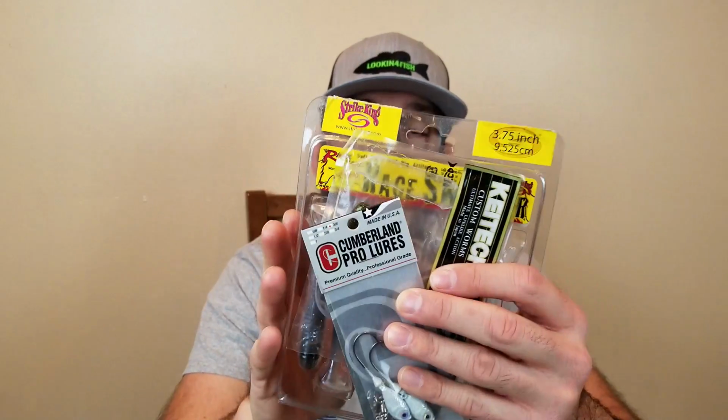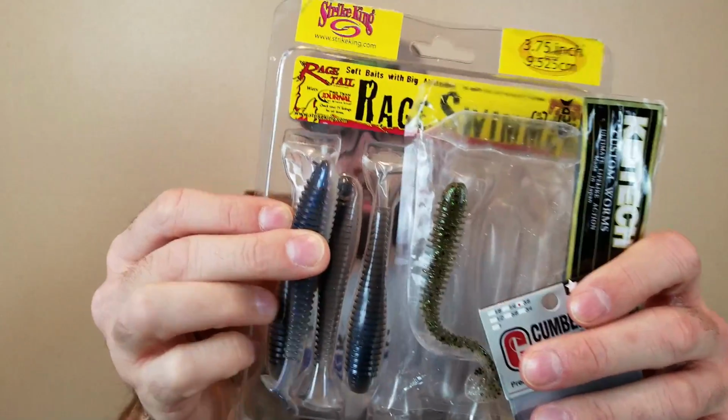The thing that makes the paddle tail swim bait so nice is there are so many different shapes and sizes you can really mimic and match the hatch in your area. In the spring, I've had tremendous luck starting with something a little bit smaller like this.